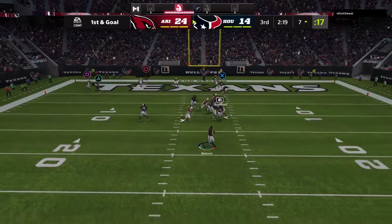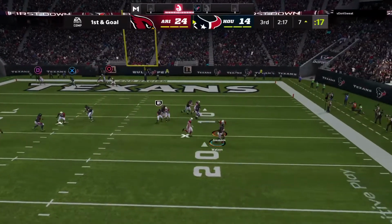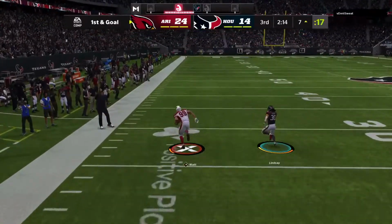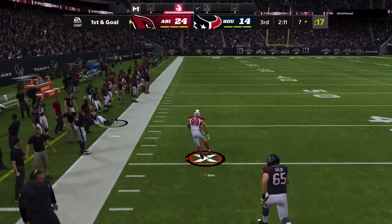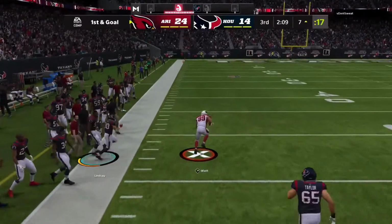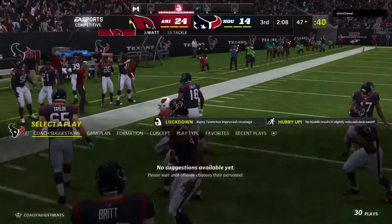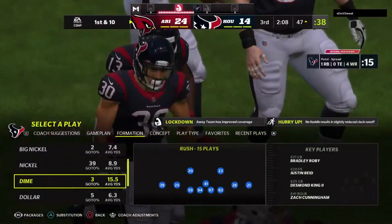Watson. Flushed out right. Oh, the ball is out. Watson lost it, and the Cardinals have got it. Going the other way. He's at the 50. And he'll get this back across the midfield stripe and down to the 47-yard line.